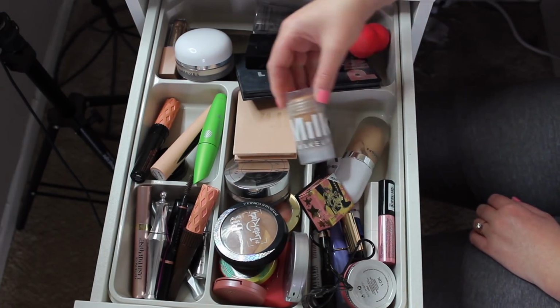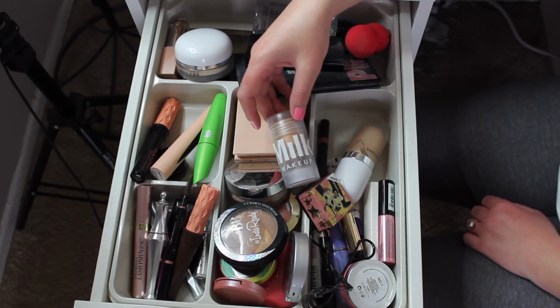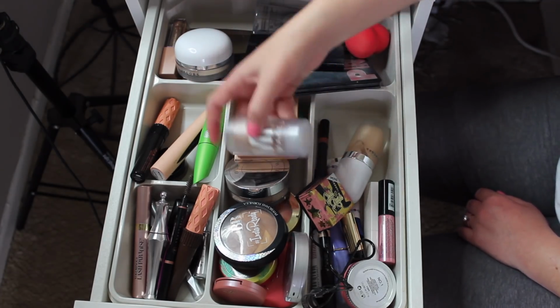And along the same lines, I love my Milk Makeup Blur Stick. This just kind of lives in here because I use it all the time, so that's gonna stay.